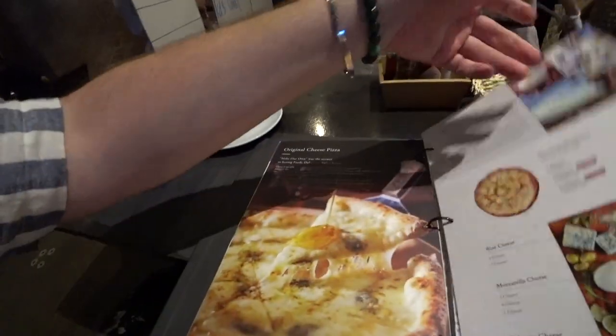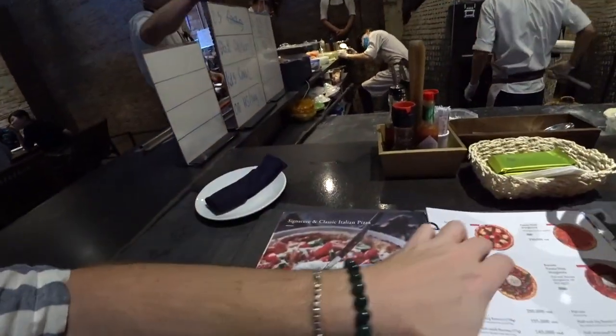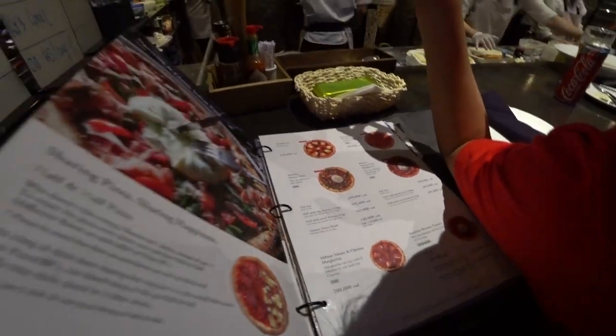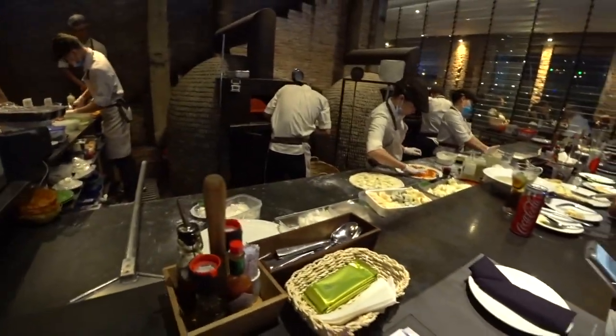Okay, so we're gonna get the teriyaki chicken and the margarita and cheese fondue. And then I'm gonna get, I don't know, a beer or wine yet. I'll let you know when it gets here. Like I said, they make it really, really good.